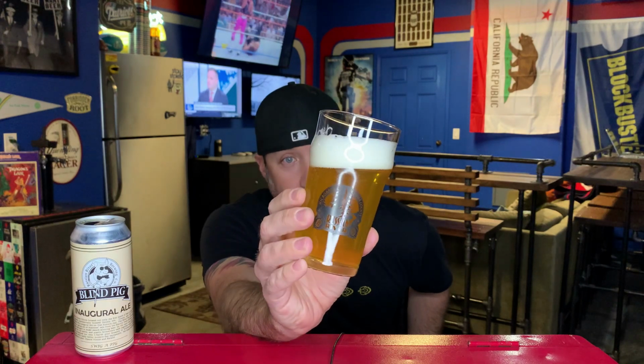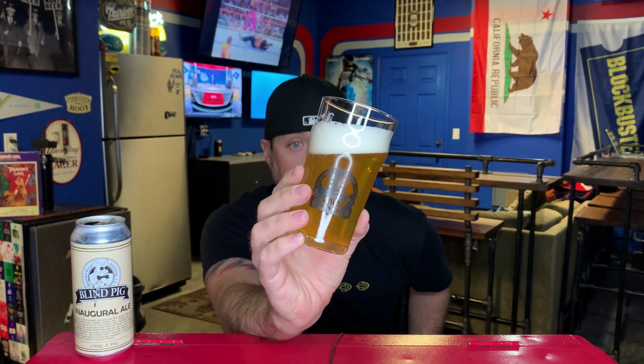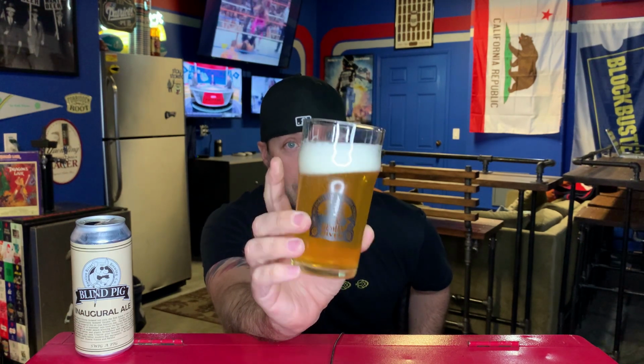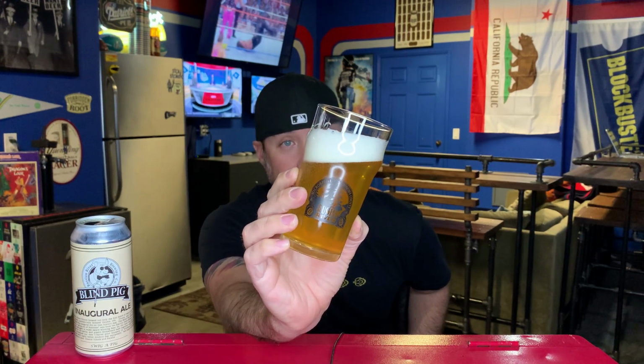It is crystal clear. It looks beautiful. I don't know what it looks like on camera. It probably looks darker, but it's straw yellow to me. Seriously, the carbonation of this is crazy. There are so many bubbles in this glass. And that finger and a half of super fluffy white head is sticking around and is not going anywhere. Beer looks absolutely fire.